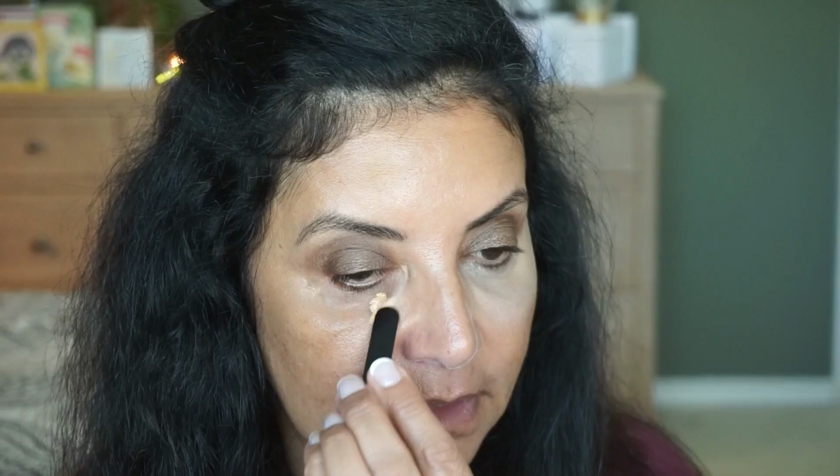Okay, let me get the other plastic spatula and get 70. I'm going to try not to get that much, just like this much. Let me put you in the inner and outer. Maybe I need a little bit more. I think this one would be a lot better for me. So let me get that brush so I don't do any cross-contamination with the shade. Let me blend you out. Yeah, this one's a lot better.